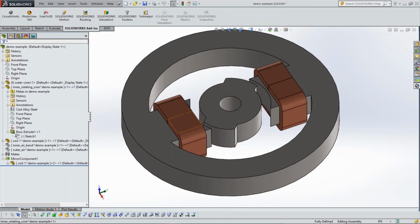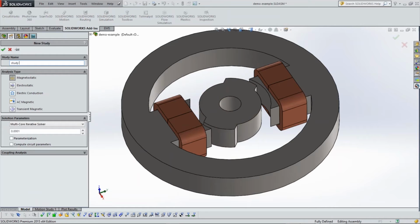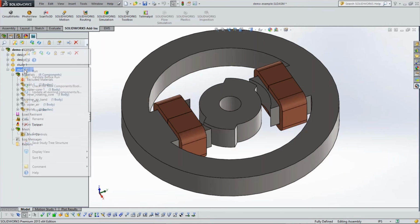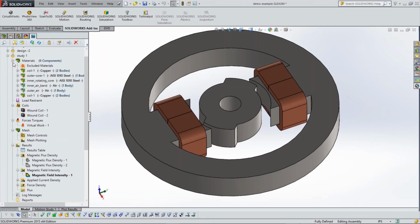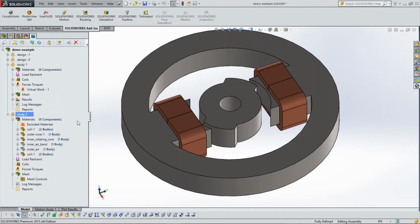Okay, and now when I come to EMS, I can create a new study, and I call it study 2. Now in study 2, I want to request the program to compute my inductance. And here, I'm going to drag and drop things that I've already defined in study 1 back to study 2. So everything that I defined, like coils, requesting torque on a component, my materials, etc., can be used from one study to the other.